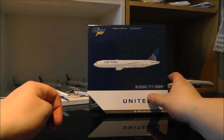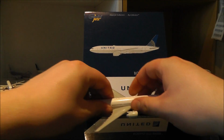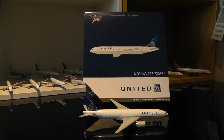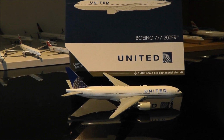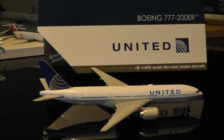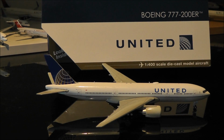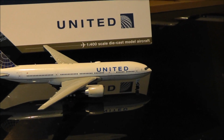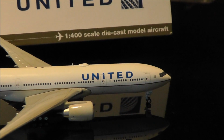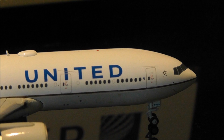And there she is. Just zoom in a little bit. So that's the model, the 777-200ER United Airlines by Gemini Jets. We'll take a quick look at the front. We'll start there and see what it has to feature. Close enough there. Right, okay, so we'll start at the front.